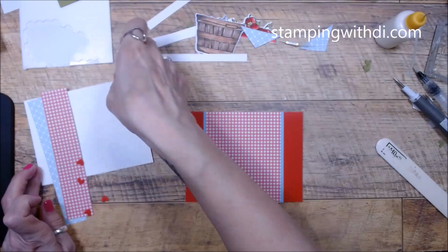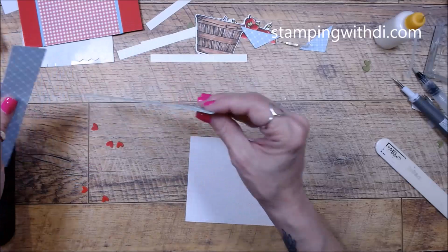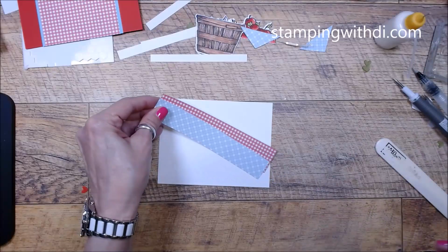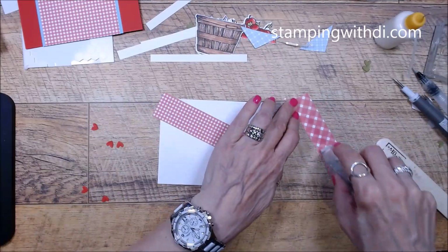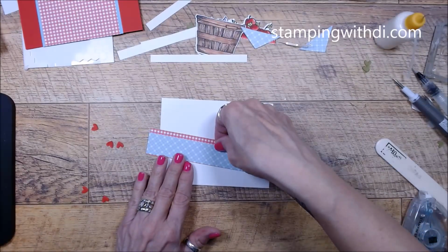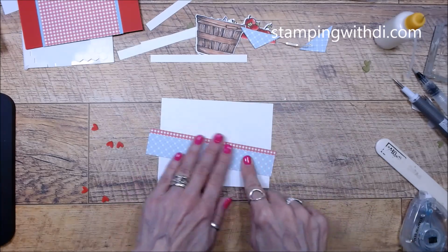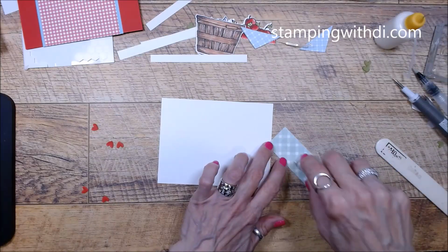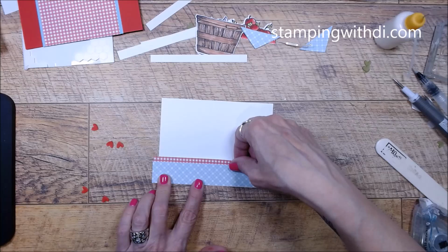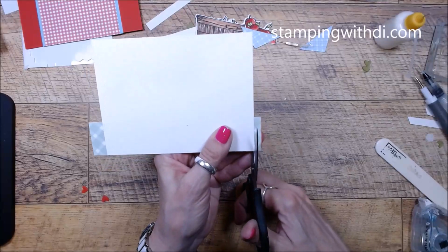All right, so let's do the inside. The inside, I want to do 2 of these because I've used both of these on the front. I don't always do that, but a lot of times I try to. I mean, I'm sure if you are like me and you have DSP everywhere, you might as well use it up. All right, so that's on the inside of the card. And then we'll cut that.